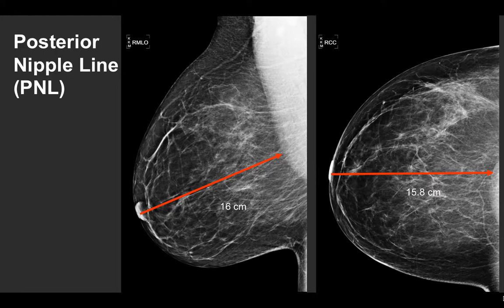And here we see the posterior nipple line being measured out from the nipple all the way back to the pectoralis major muscle here. And they are roughly equal in length, so 16 and 15.8. So this is acceptable as evidence that they got all of the breast tissue they needed for the picture.